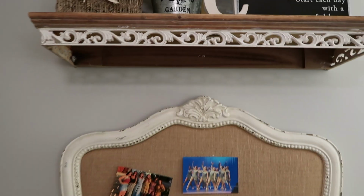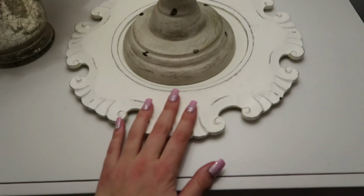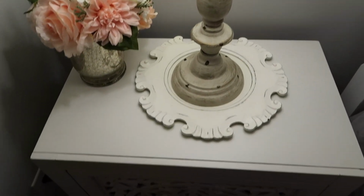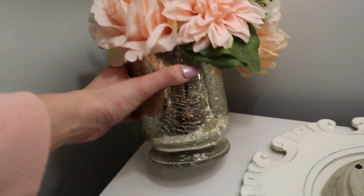And then down here, I have this little bulletin board, just a few pictures on it. And then over here on each nightstand, I put these little plate things. I have my lamps. I believe they're from Hobby Lobby. And then I just have little flowers. The two vases are a little bit different, but they're also the same. So that's cute. Then here is my bedding.